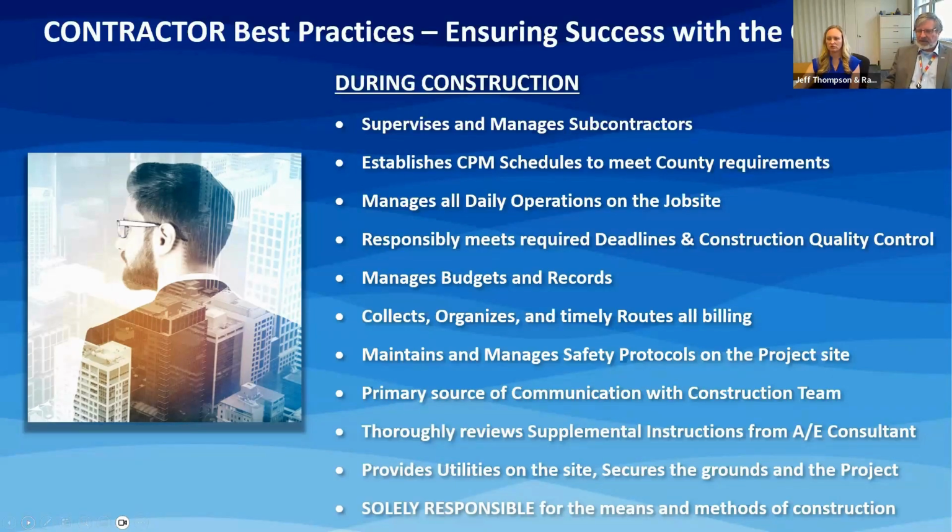We don't expect the contractor to see everything. That's why we hire other folks to come and look over your shoulder. But as we identify things, we hope that you will then address them immediately before they become expensive to change.